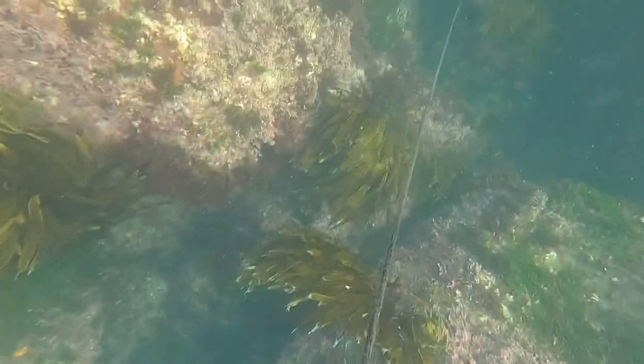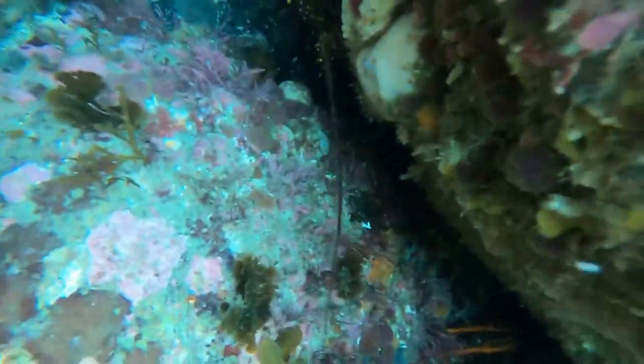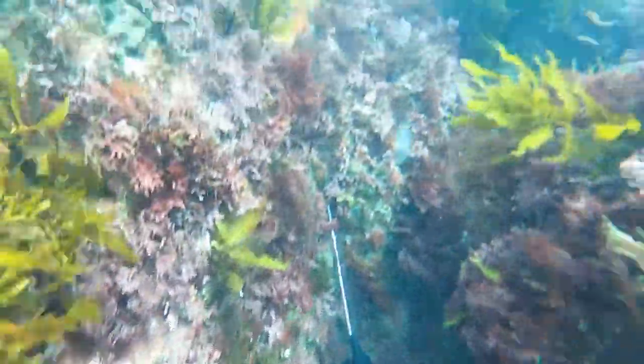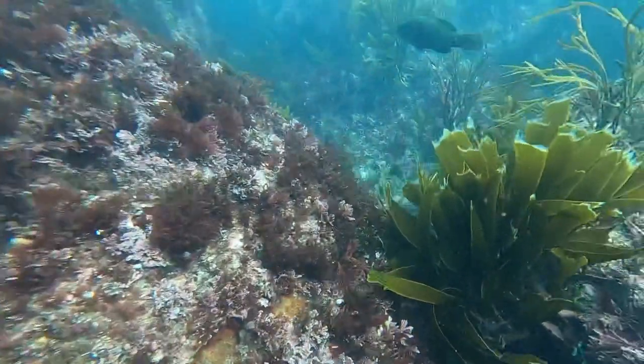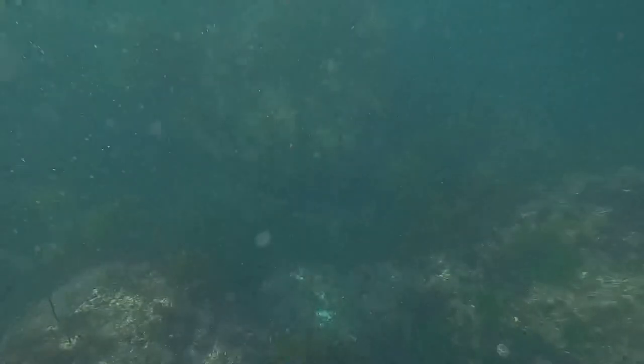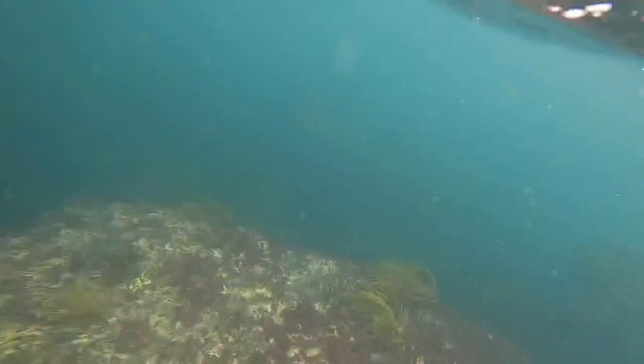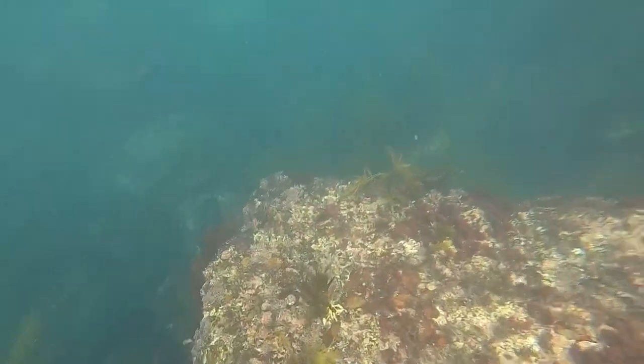Just moving on here, and the spear gun's stuck in the rock, so head down to get it out and get it free, and I dropped it on top of a crack of crays without even knowing. First one I grabbed soft. Second one I grab also soft. So I grab the spear gun and move on. Very cool to see such healthy numbers of crays. Been an amazing dive so far.